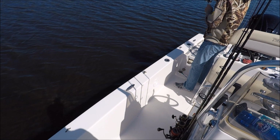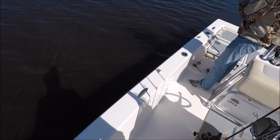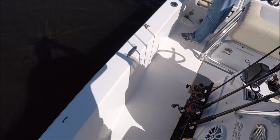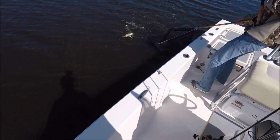Oh, yeah, swim kind of like a jack. It's taking you left and right. Let's see what we got here. Woo, yeah, that's a nice jack. A little smaller. Yeah, that's like an 18 incher.